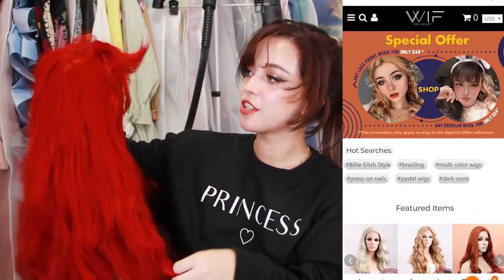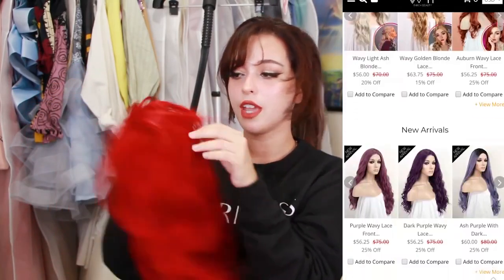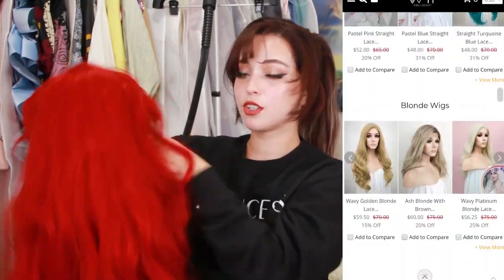So this is a synthetic wig that I got from Wiggest Fashion. Wiggest Fashion is my number one for synthetics. They have lace fronts, so the hairlines look really realistic. They have a ton of hair. So I really recommend Wiggest Fashion for synthetics all the way, plus their prices are really fair. So that is my first recommendation.